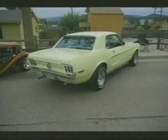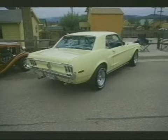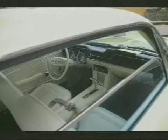Sits right at the foot of Pikes Peak, and the weather, as I recall, that day was not all that conducive. It looks a little gray in the back. Sometimes that happens. Ooh, that's nice. Nice interior. Great interior, isn't it?